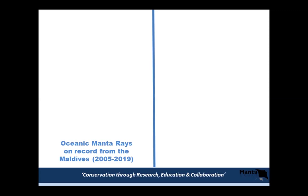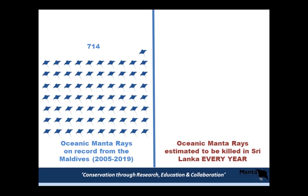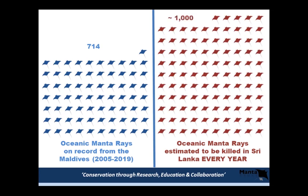So to date, over the last 15 years of research in the Maldives, the Maldivian Manta Ray Project has documented 714 individuals. And our fish market surveys, along with Blue Resources Trust in Sri Lanka, estimate that the number of mantas killed every single year in Sri Lanka is a few hundred up to 1,000 individuals. So it's pretty simple to do the maths. If we've only managed to collect photo IDs of 715 in a few years of research, and yet they're killing nearly 1,000 every single year, it doesn't bode well for the population.